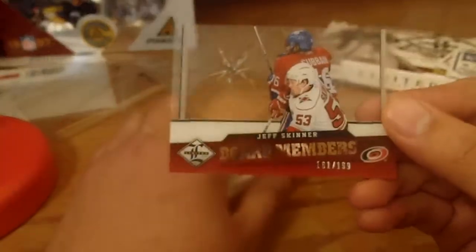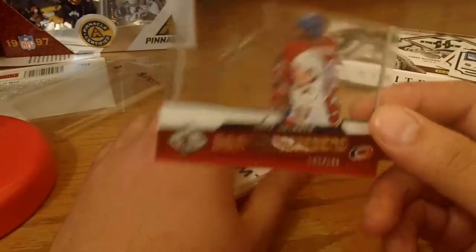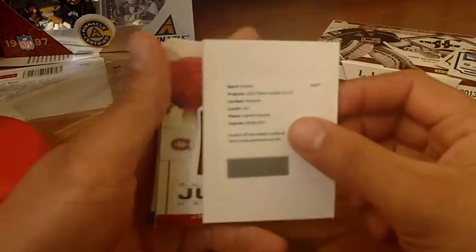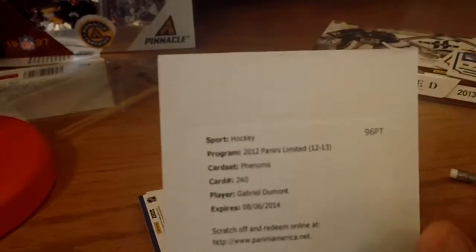Jeff Skinner, number 199. These are the acetates. I really like these. They remind me of old school cards. First hit is a redemption. Man, dude, that's really small. I can't even read it.